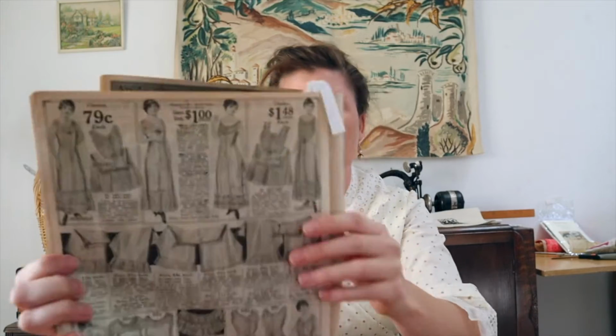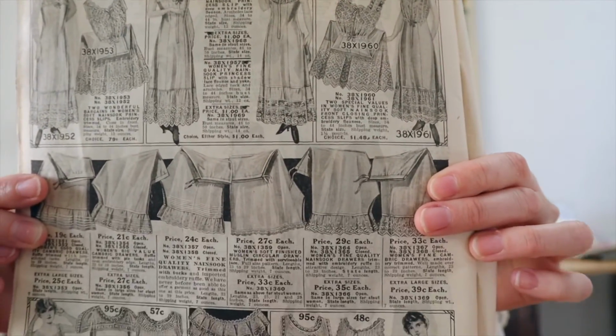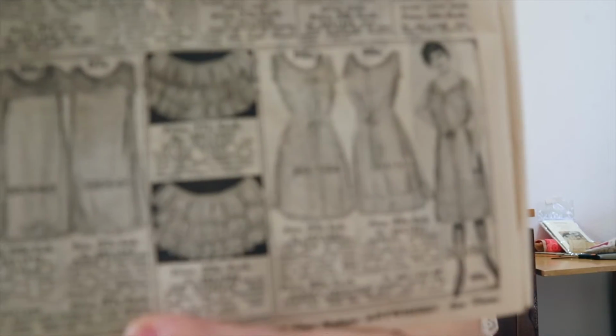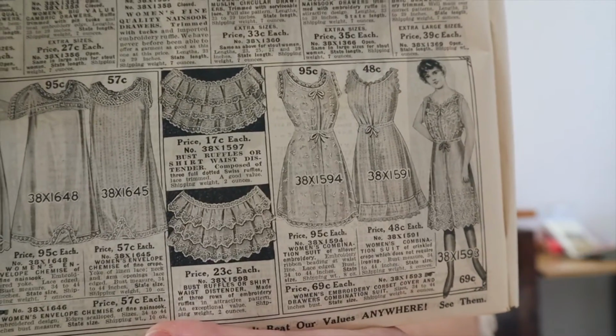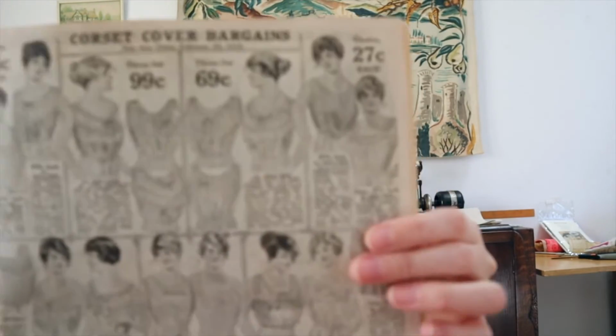Here are some princess slips and drawers. And then I want you to notice the envelope chemises down here. This would have been a pretty new fashion in the time period, and this is the type that would go underneath your corset.